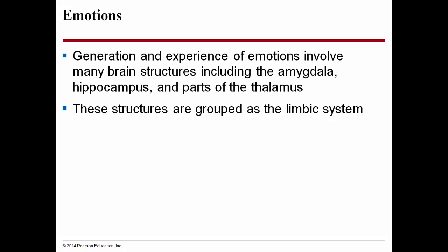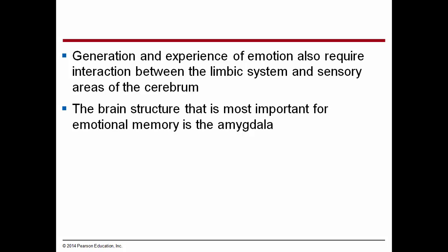Now we'll talk a little bit about emotions. The generation and experience of emotions involve many brain structures, including the amygdala, the hippocampus, and parts of the thalamus, all parts of the central brain. These structures are grouped as the limbic system. Generation and experience of emotion also requires interaction between the limbic system and sensory areas of the cerebrum. The brain structure that is most important for emotional memory is the amygdala.